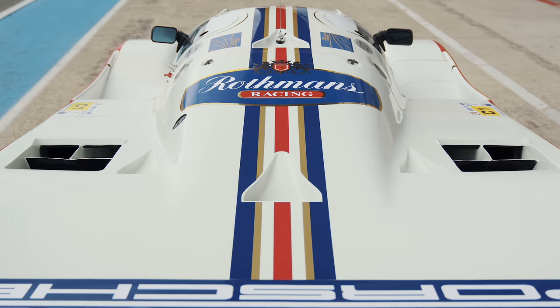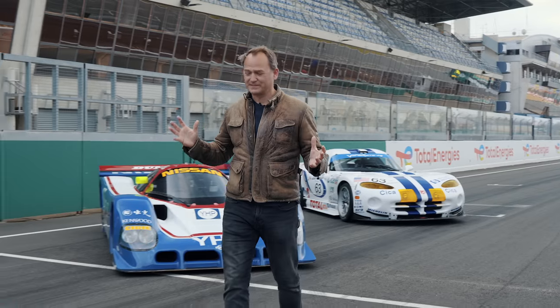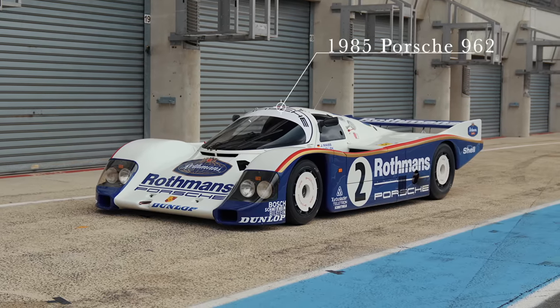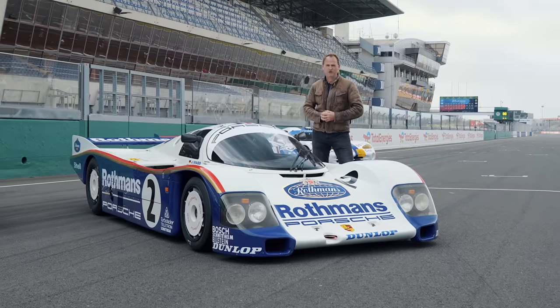The Rothmans Porsche is the quintessential Le Mans car. It's the car that was on my bedroom wall as a kid. The 956 won Le Mans four times. The 962 was the evolution of the breed, longer wheelbase. This is the pinnacle of 80s engineering. Big wings, massive power, and colossal speeds.